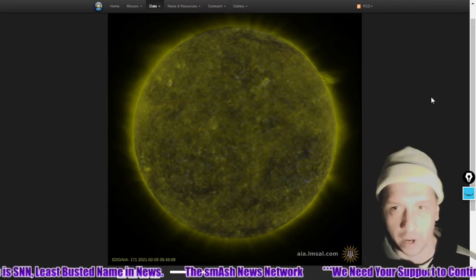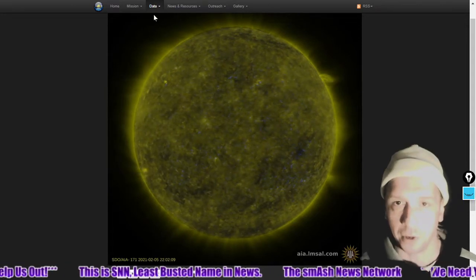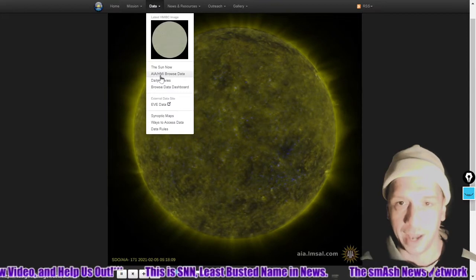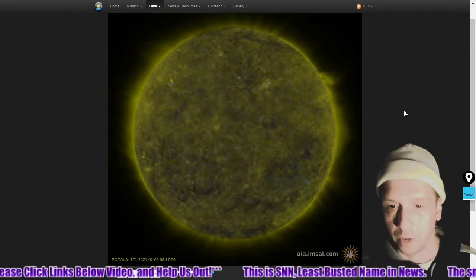Here's 171 angstroms, as well as the colorized magnetogram composite. And you can find all these from the SDO page. Just click on the data link, and it's the AIA-HMI browse data. You can find all those composites right there.